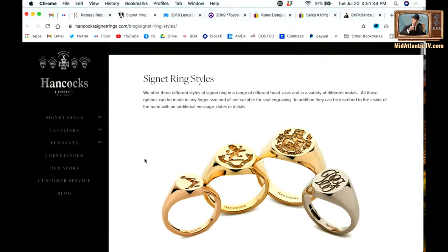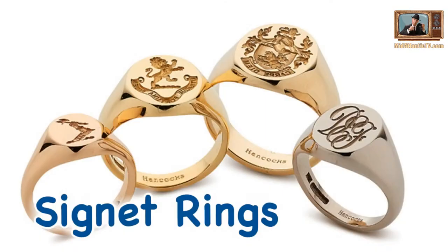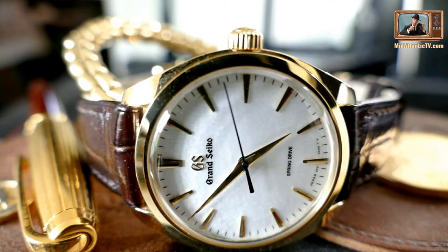I'm thinking about getting an 18 karat gold unit to go with my gold stunner that's on the bench right now. It's on the bench today, with a DuPont pen next to it and a Fope bracelet in the background. See that? How do you like that? So yeah, we're going to talk about that.